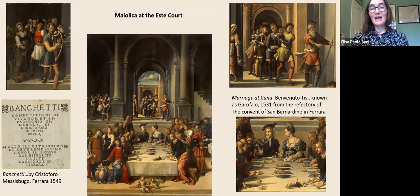Considering the dining habits throughout the 16th century, but also in the latter part of the 15th century, the Este court of Ferrara represents the highest, most refined culture and etiquette for dining that existed in Italy at the time.